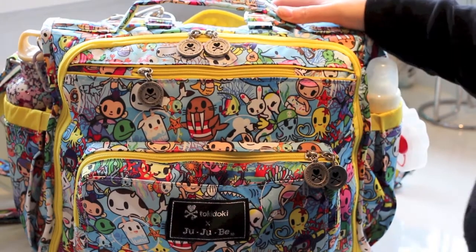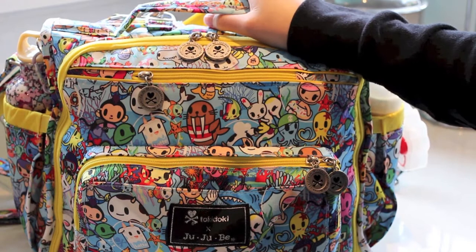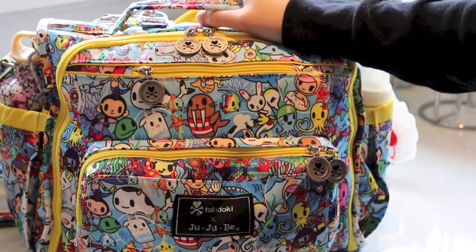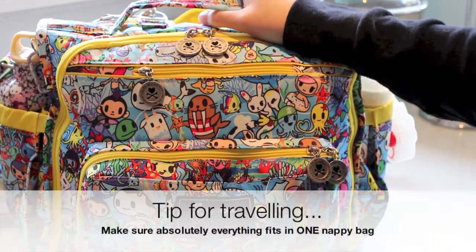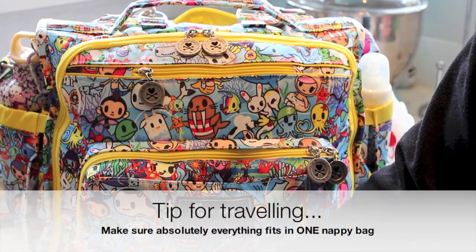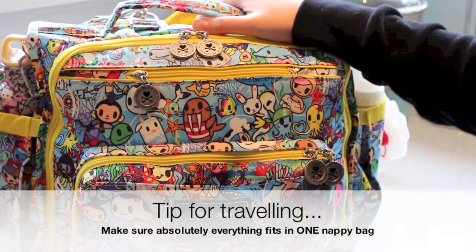Everyone, so I've been using the bag now for 2 days and I'm absolutely in love with it. The Tokidoki CMO BFF in collaboration with Jujube is a fantastic bag, it really is. The only thing I can suggest: we're about to go on a big USA trip, you probably need to get the bigger size, the Be Prepared bag.